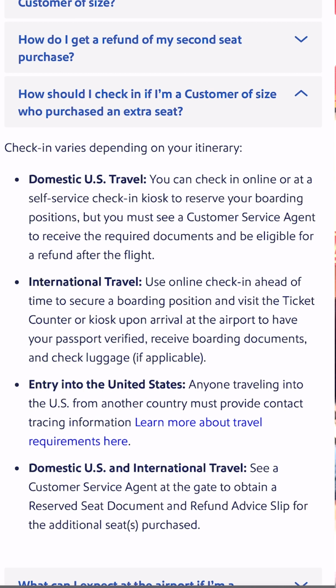If you've realized you got to the airport and you haven't purchased that extra seat and you need it, don't worry about it. You go to speak to a customer service agent and they will determine whether or not you need an additional 1 or 2 seats, and they'll give it to you complimentary.